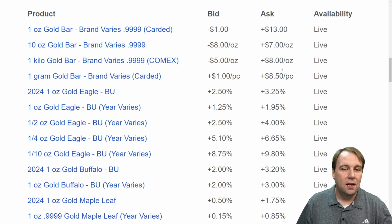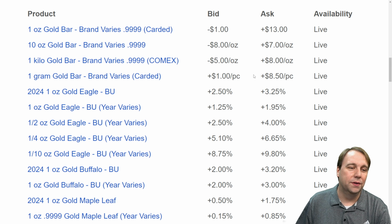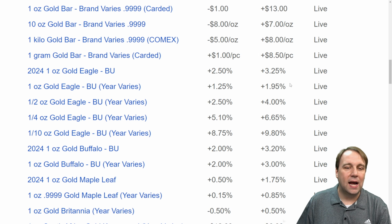Kilo gold bars right here, the spread is only $13 an ounce. So now you're looking at about $416 between buying and selling a 1 kilo gold bar. That is over $80,000 worth of gold. Well, maybe not quite over 80. It's definitely over 75. Anyway, it's a lot of money. It's like between $75,000 and $80,000 worth of gold for that 1 kilo gold bar, and they're making less than $500. That is crazy.